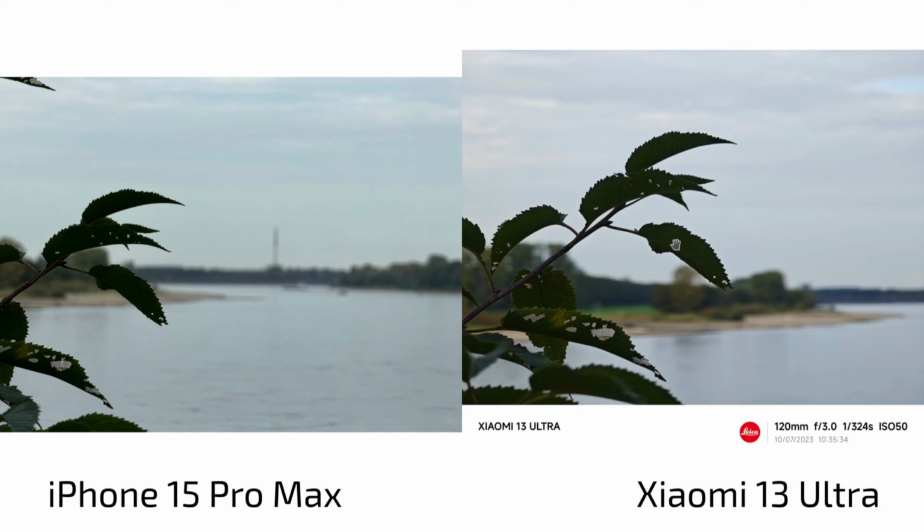But 5x, let's talk about the 5x zoom lens. You can clearly see already here, I think, a bit more bokeh on the Xiaomi 13 Ultra, so it looks a bit better. Close focusing distance and so on I was talking about.